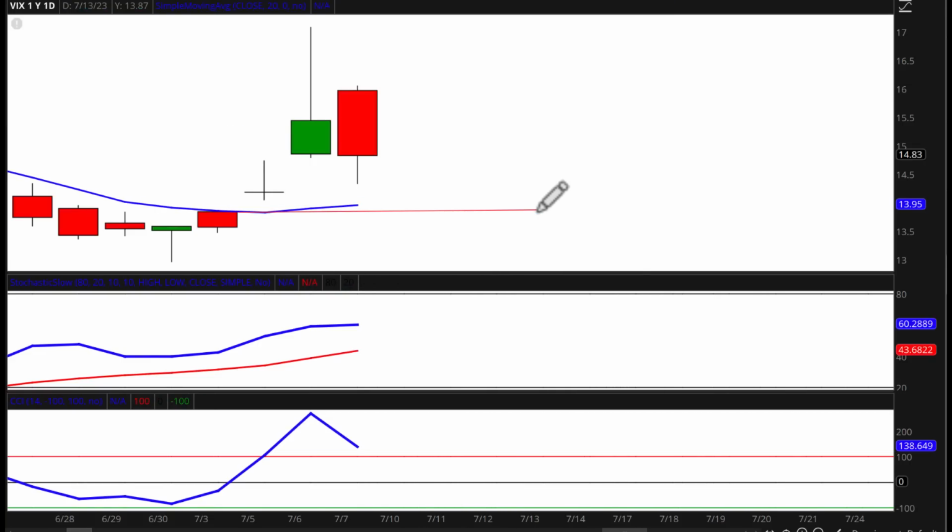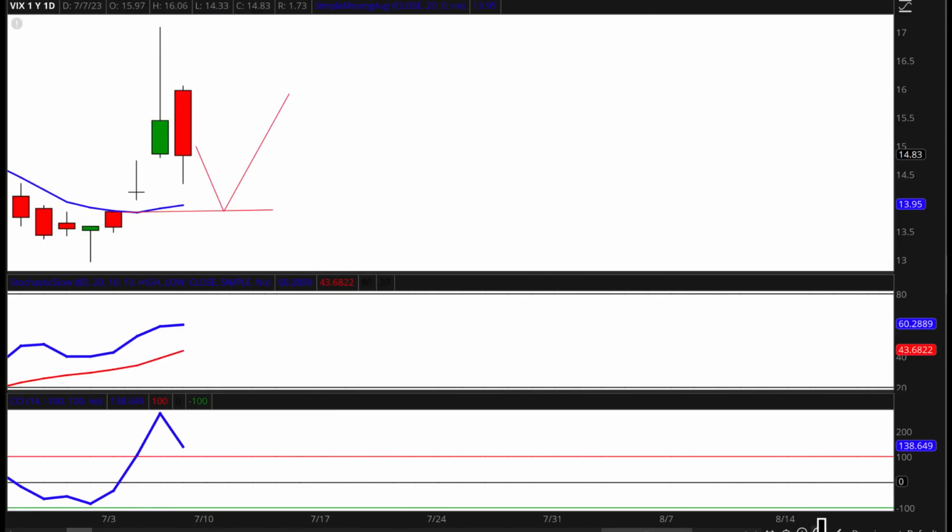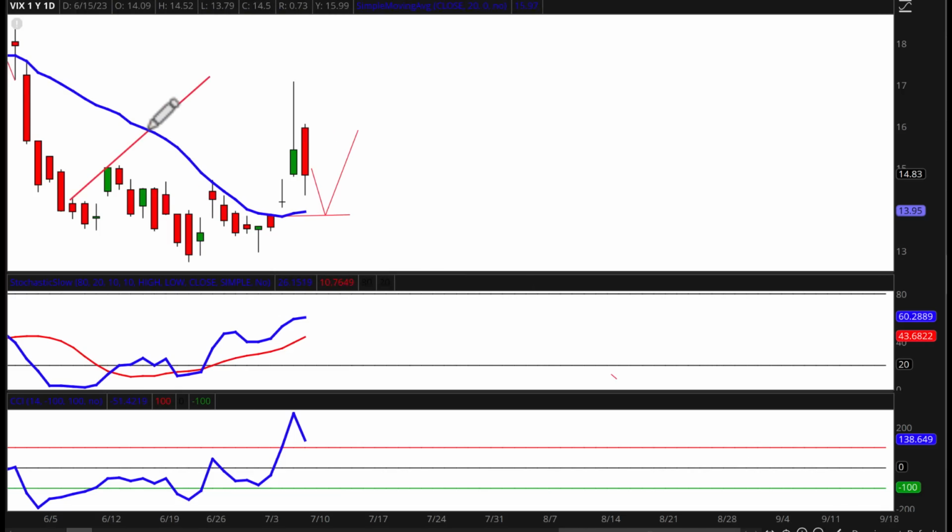So here's my guarantee. I guarantee that that gap will fill. After that, no more guarantees, but there is a good chance that we're going to go back up. Now, I'm going to extend that up to my 1720 target, which is what we had here. We missed it by 12 cents yesterday, but I think we're going to go right back up from there.